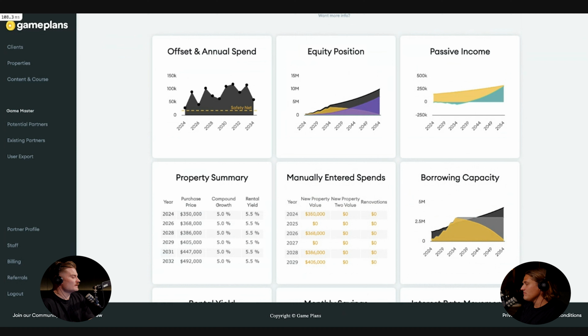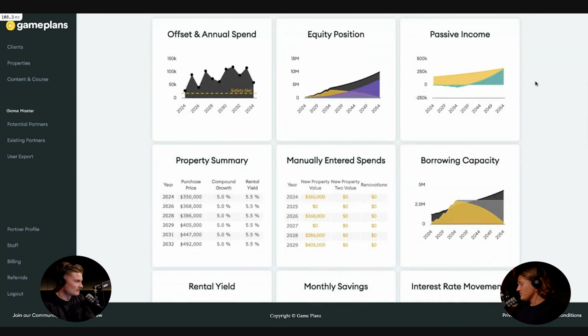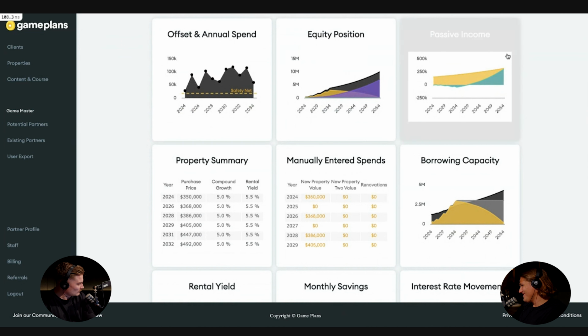Okay. And you're telling me that to get to that first 150 goal, I'm only going to need six properties? Yes. Wow. Correct. Yeah, inflation adjusted as well. But it's going to take a little bit of time to get there. That's all right.